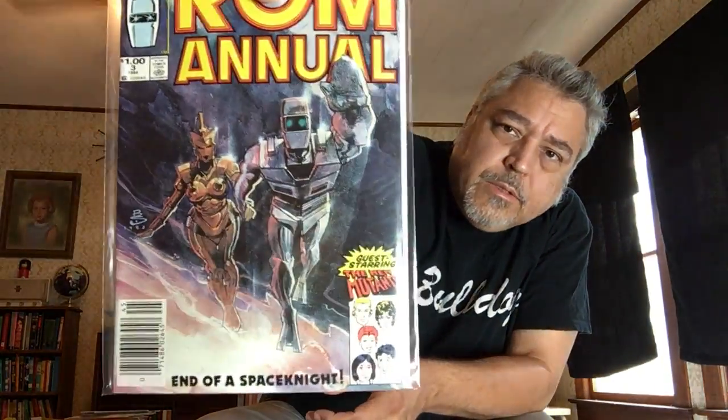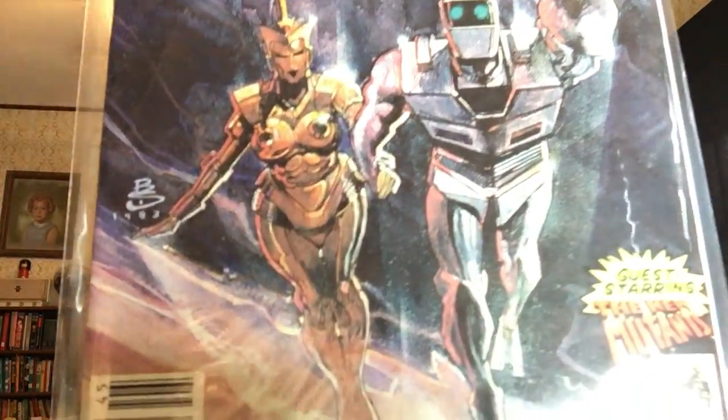Here's ROM Angle number 2. ROM manual number 3. Look how this robot looks like she has nipples. Then I have apparently 2 copies of ROM number 4. Okay, so that's it for those ROM books. Okay, let's take a look and see what we can find over here.